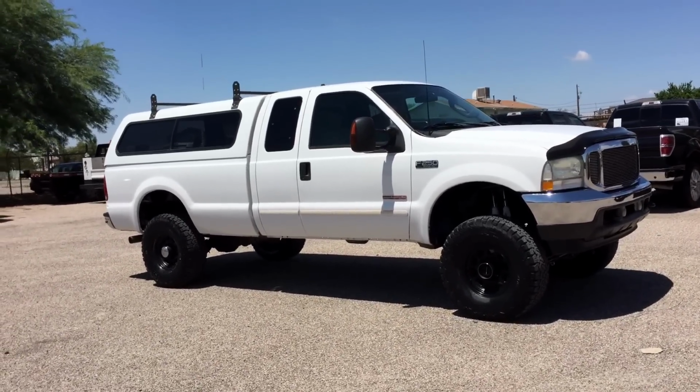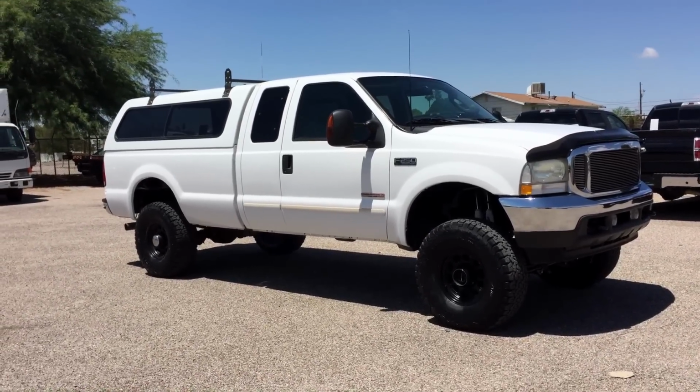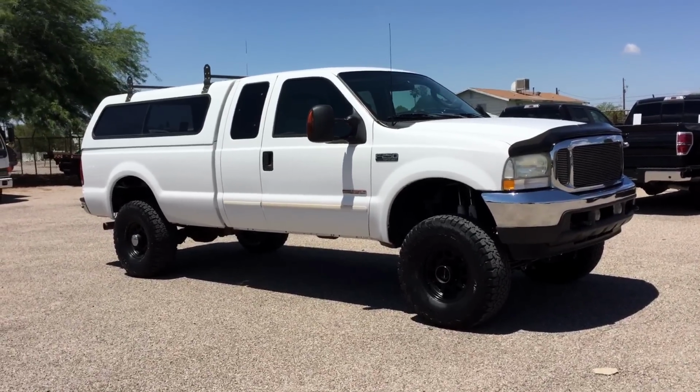Truck has 135,199 miles. It was a theft recovery purchased from an insurance company in Fontana, California, which is basically LA. It is on a salvage title due to theft, which is really insane on this one.